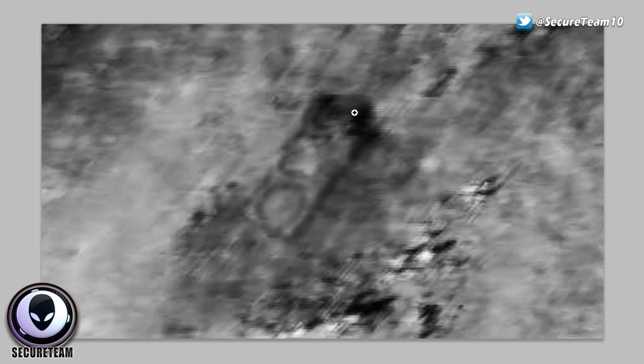I mean, there's no hiding of this thing. It's there. It's sticking out of the lunar soil. There's no question. The only question is, what is it? Is it a building? Is it a crashed alien craft? We don't know. But it's there, and it's sitting in the bottom of this crater.